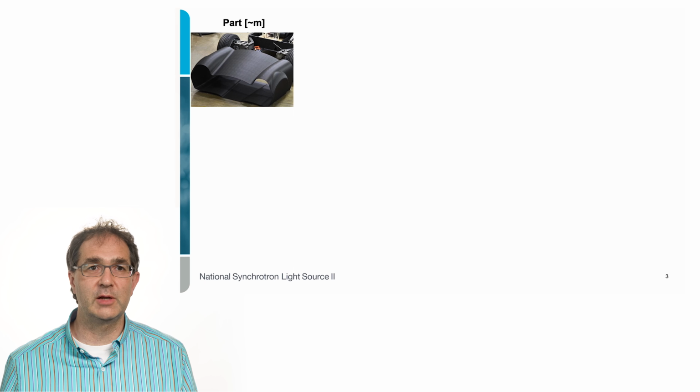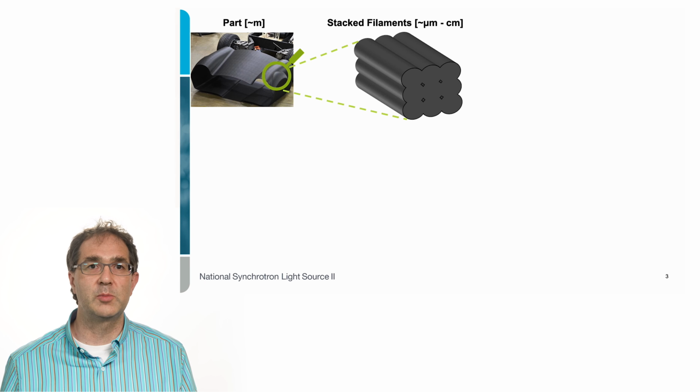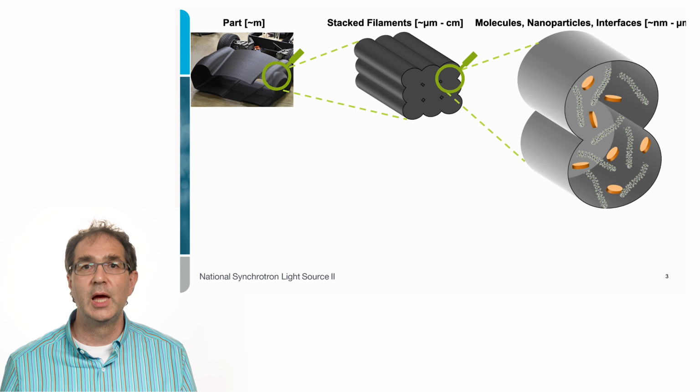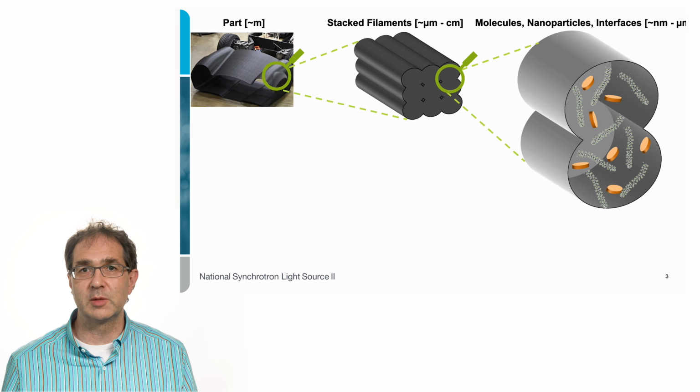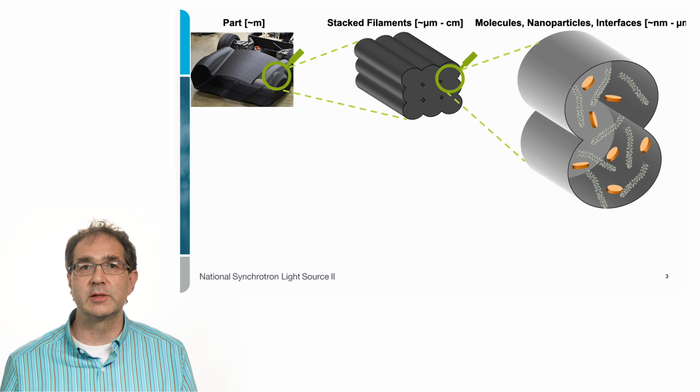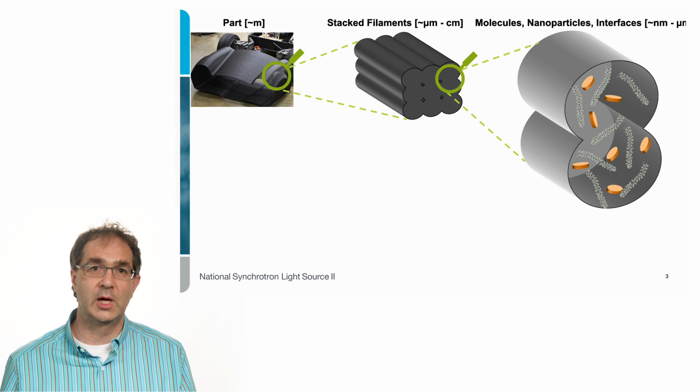And you can see that quite well. If you zoom into a big part like this car part, you will see that it's made up of stacked filaments that are on the micro to millimeter to centimeter size. And if you zoom into that even further, you could see that on the nanometer and micrometer scale, these parts are made up of molecules, nanoparticles, and there are interfaces in between them, and so on.